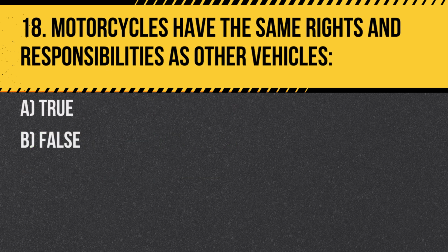Question 18. Motorcycles have the same rights and responsibilities as other vehicles. A. True. B. False. Answer: A. True. Motorcycles are entitled to the full width of a lane.